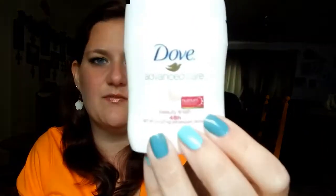Next, I have this Dove Advanced Care Nutrium Moisture Deodorant Antiperspirant. I only use this when I do active things. Normally, I just use my Toms. So I did roll it up, and so there's literally like that much product in there. That's about as far as it goes before it does nothing.